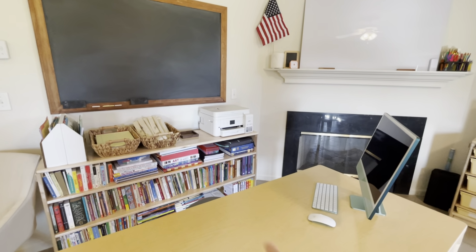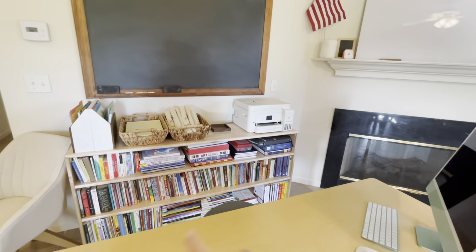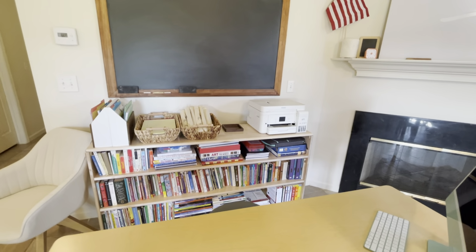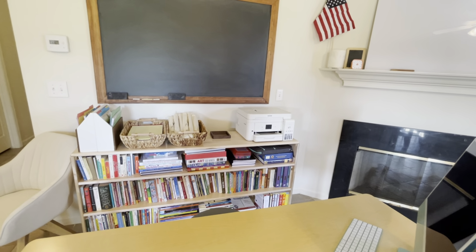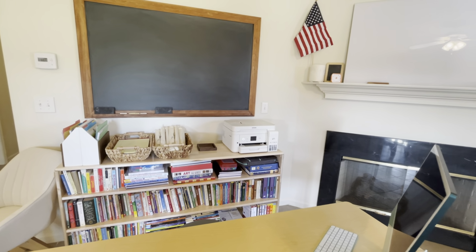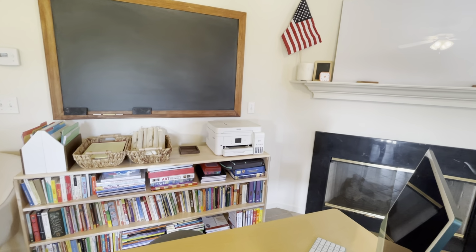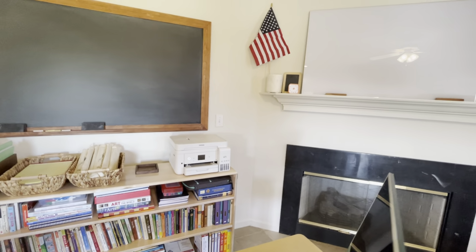This is the teacher's table here. This is my table, and I have access to a lot of books and some of our curriculum back there. We haven't really used this classroom yet the way it's set up currently, and I'm not sure we're going to be keeping those books there or if things will have to get moved around.